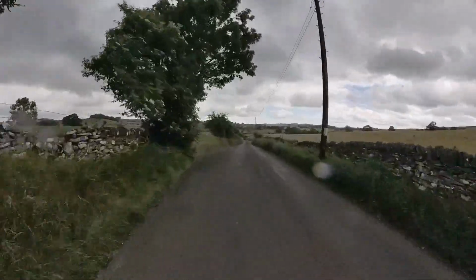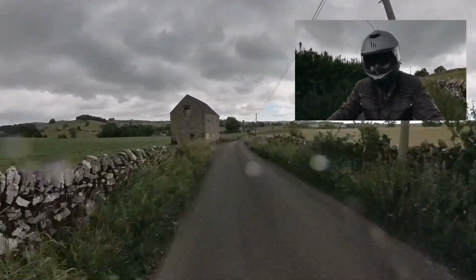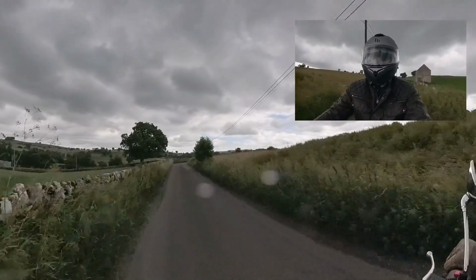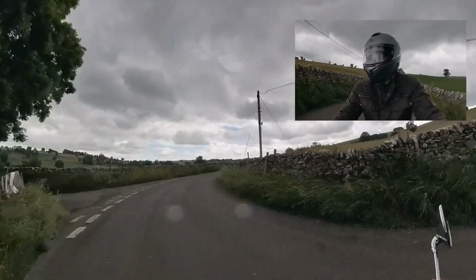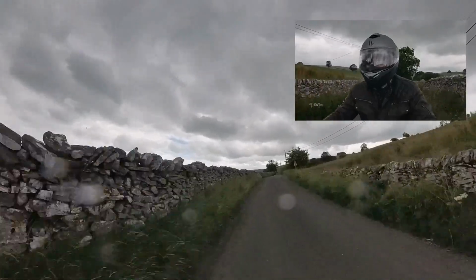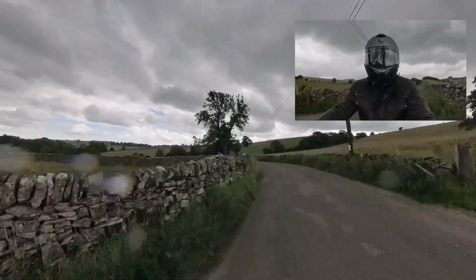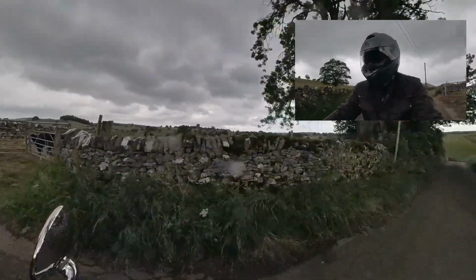By this point, I'd been out for a few hours and I'd been quite lucky with the weather, although as you can see, it did start to take a turn for the worse. As the weather was getting slightly worse, and it was just after lunchtime, I decided around about now was a good time to try and find some shelter and have a spot of lunch.